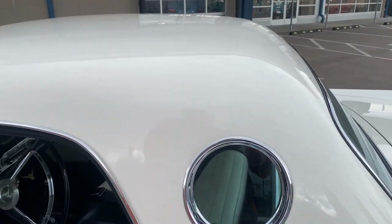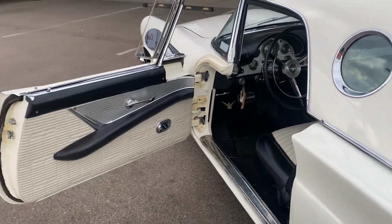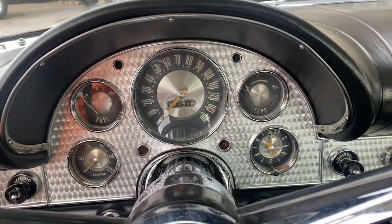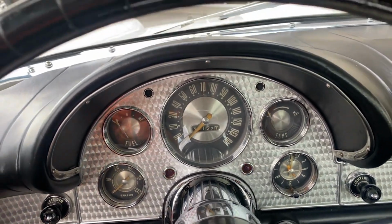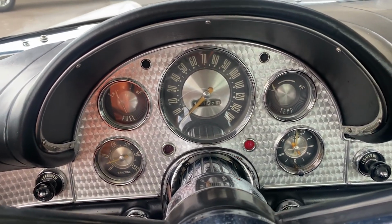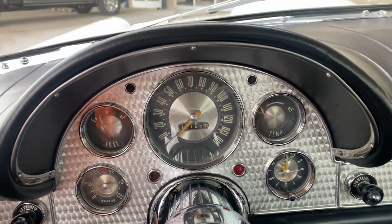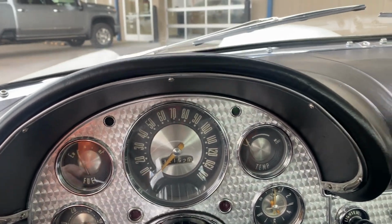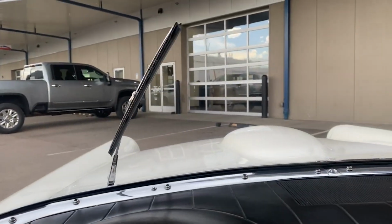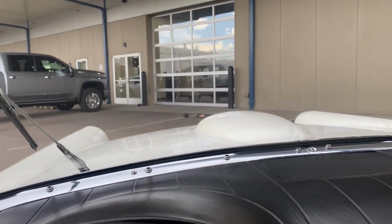So I'm gonna hop in, start it up, and see what you think. Put it in neutral. Easy starter. You can see the tach there. Horn. Wipers are vacuum operated, and they're definitely on the slower side.